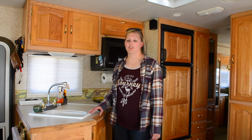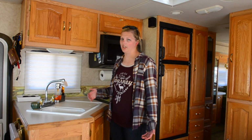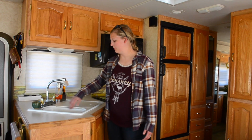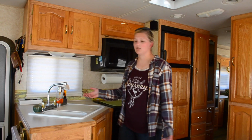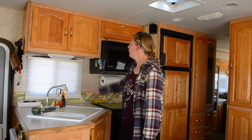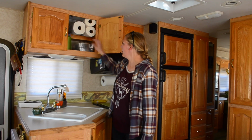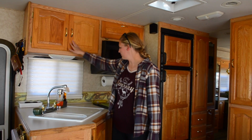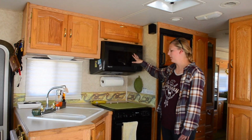Alright, so moving on to the kitchen area, we have a double-sided sink. It's plastic, which is not ideal because I've already melted the side of it a couple times, but it stays pretty clean, so that's good. We have our storage up here where we keep our glasses and cups and paper towel. We have a microwave, just a plain old regular microwave.